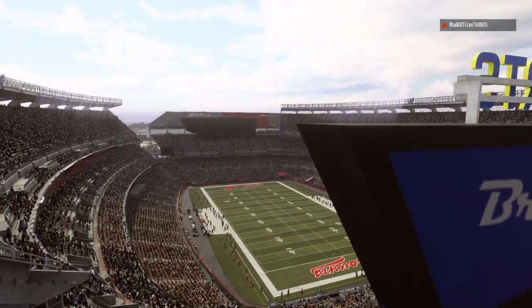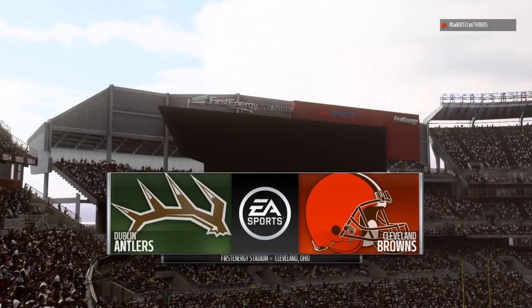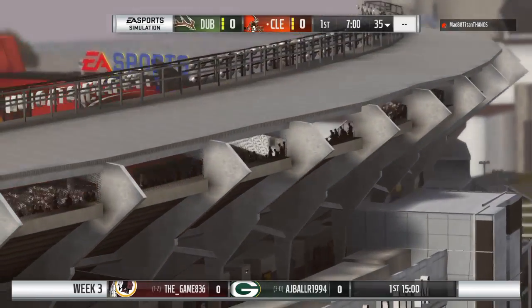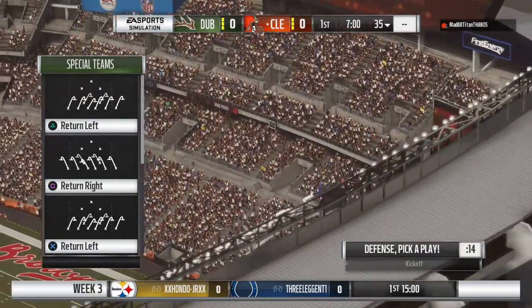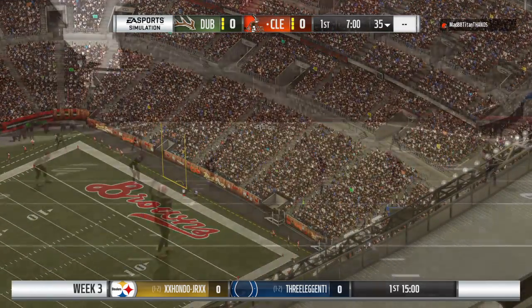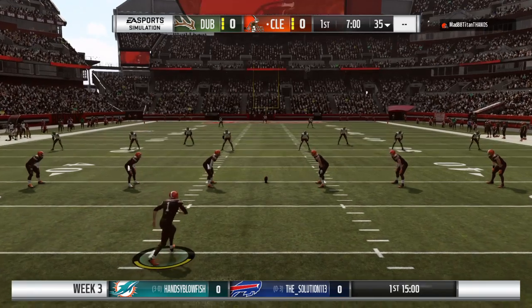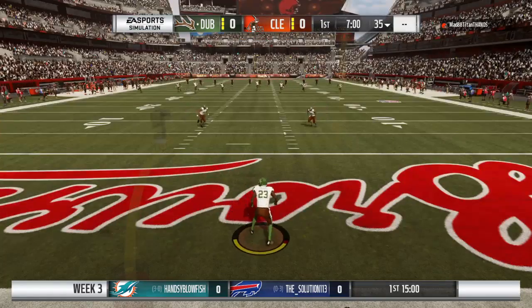Just off the shores of Lake Erie, we are at First Energy Stadium in a city aptly named after its founder, Moses Cleveland, way back in 1796. The scene a few moments ago, here it is. It's unlike any other in sport as both teams made their way out of the tunnel. These folks are fired up as their guys are ready to do battle between the Dublin Antlers and the Cleveland Browns.